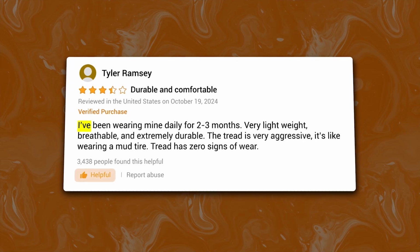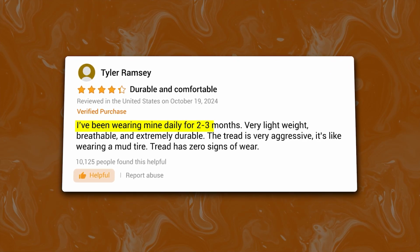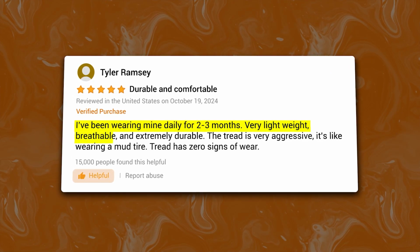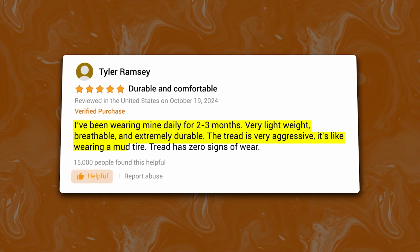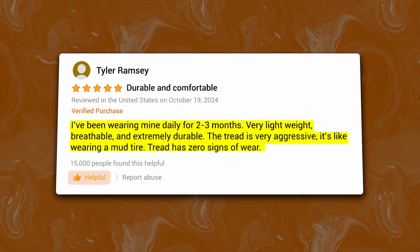As Tyler says, "I've been wearing mine daily for 2 to 3 months. Very lightweight, breathable, and extremely durable. The tread is very aggressive. It's like wearing a mud tire. Tread has 0 signs of wear."